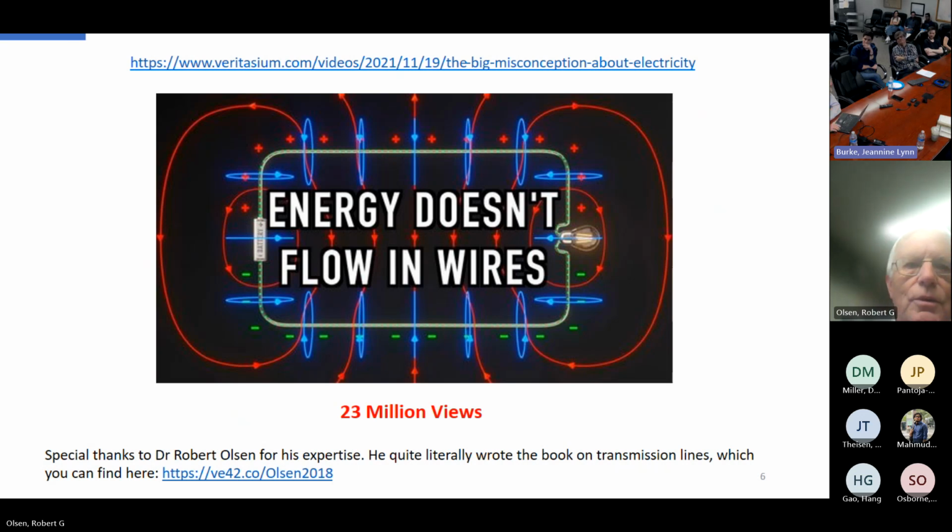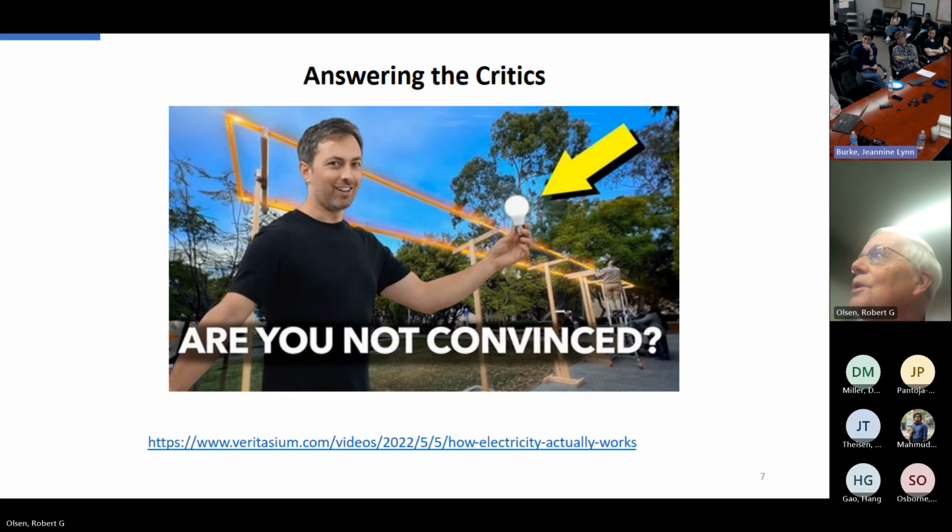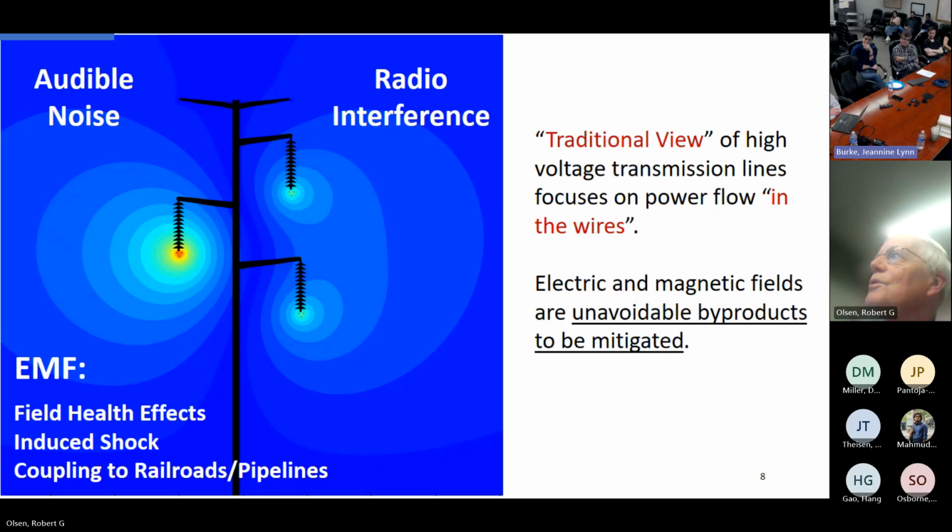Well, Derek later on did this along with one of the other advisors who was a faculty member from Caltech, and I think did a much better job on this one. But nevertheless, the idea is there that what's going on outside the wires may be more important than what's going on inside the wires.